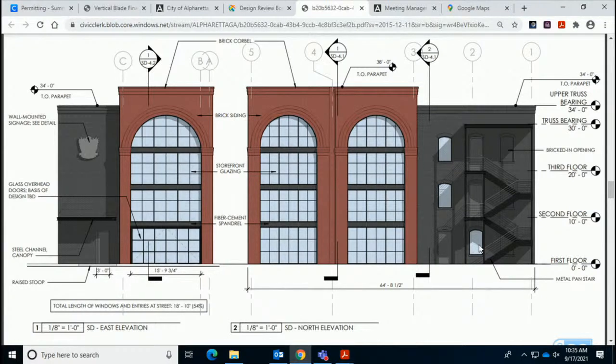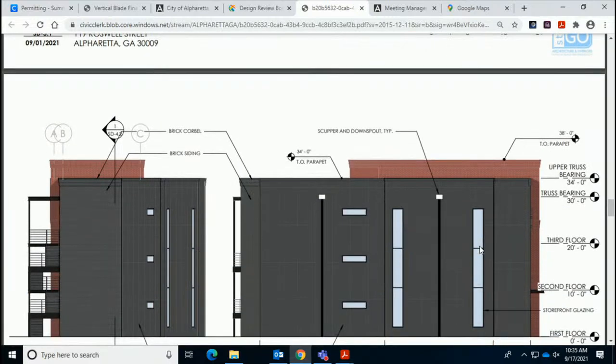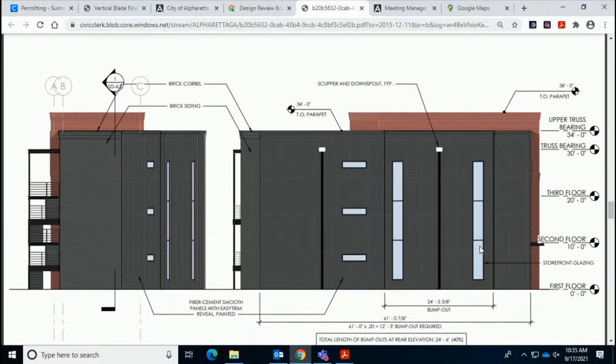I personally like it. The fiber cement does not bother me. I don't really think you're going to notice it or see it all that much, especially going in this direction on Old Milton Parkway, and you're not going to be looking behind you. If you're in a car, you shouldn't be. I think it looks awesome.